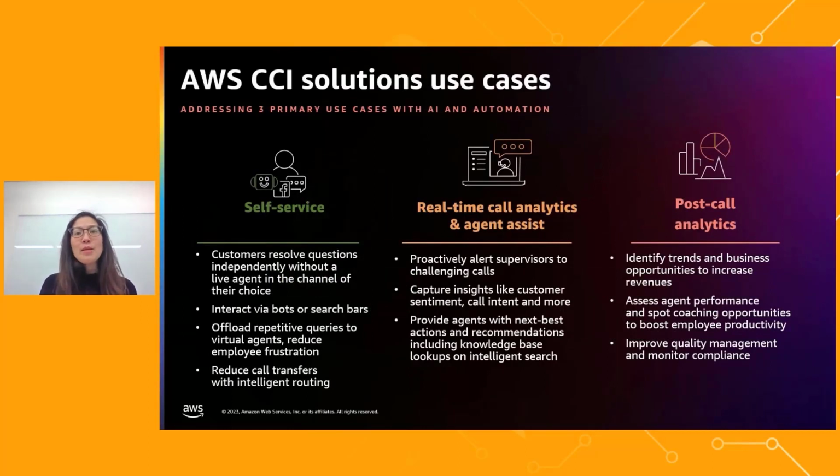AWS CCI solutions can be applied to three main use cases. This is not a linear journey, and customers can choose any one of these use cases and move to the other use cases based on need and success. First is self-service. This enables customers to independently find answers or complete transactions without an agent in the channel of their choice. That could be web, voice, text, email, or others. The interactions can be through a search bar or even a bot. These solutions can identify the intent of a caller and direct them to the proper agent to reduce the number of call transfers as well.